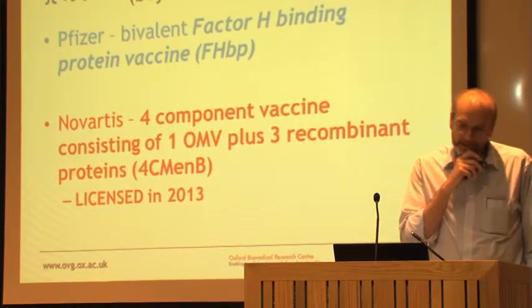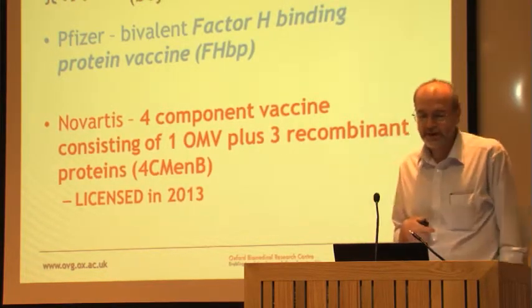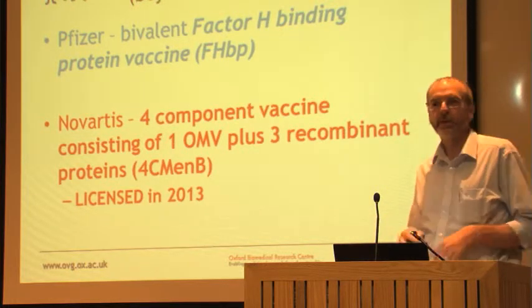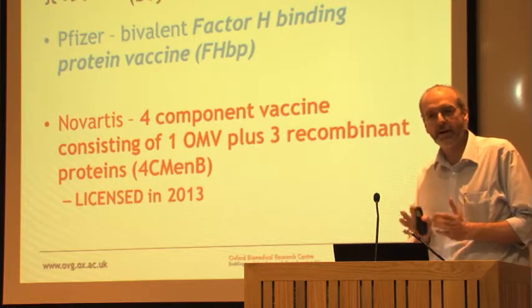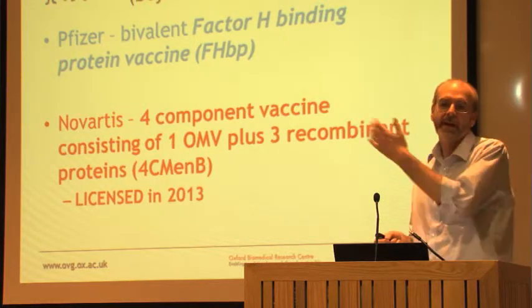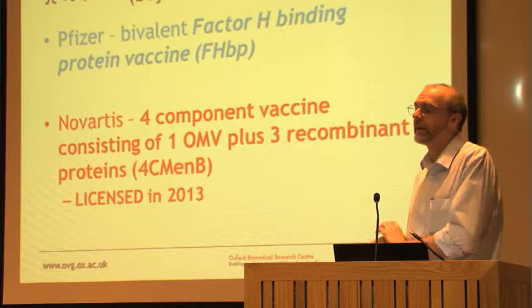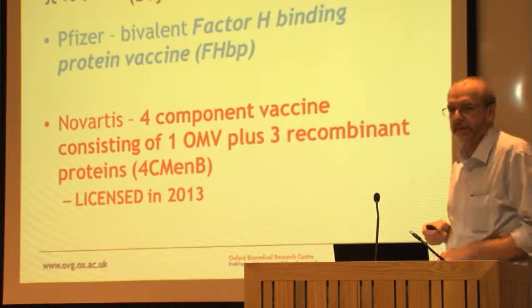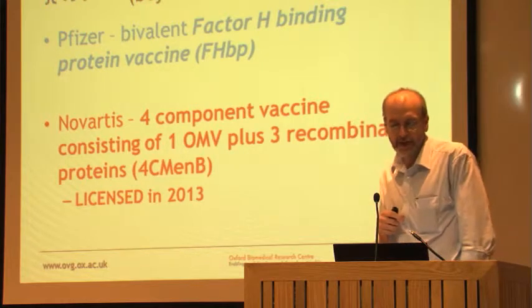So that's led to the development of two different approaches. One approach by Pfizer, which I'm not going to talk about this morning, is in an exciting advanced stage of development, and hopefully that will be something we'll see more of in the future. But I thought I'd focus for the remainder of the talk on the vaccine which has just been licensed in Europe.